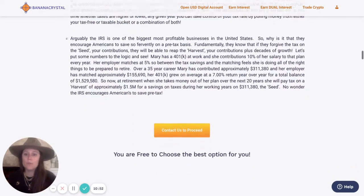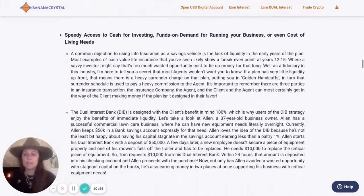So let's move on to the next benefit: speedy access to cash for investing. Literally, with these types of plans, the way that we design them, we take the surrender charge off the plan, so the client's not in golden handcuffs. We don't believe in that. We are fiduciary advisors. So what we're going to do is literally allow you to take about 85 to 90% of your initial contribution into these plans out in 1 to 2 business days. So very speedy access to capital for funds on demand for running your business, cost of living needs, or an external investment so you can take advantage of that dual interest like we learned about early on in the video.